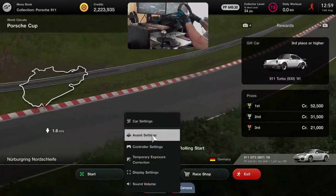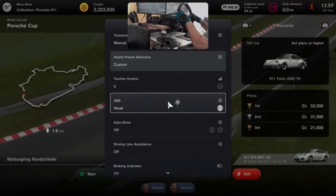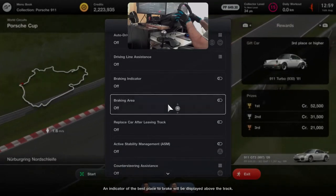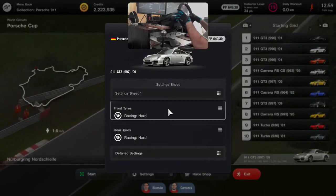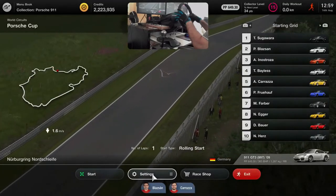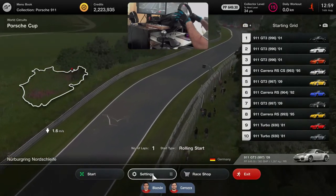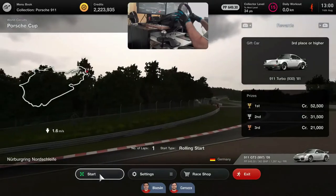So, assistant-wise, we have manual gearbox, no traction control and ABS brake. Everything else is off. Car settings-wise, it's racing hard tires. 363 brake horsepower and 1287 kilograms of weight. Okay, let's start and see how it goes.